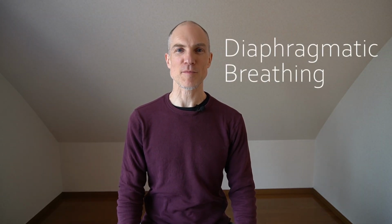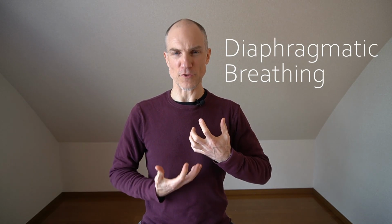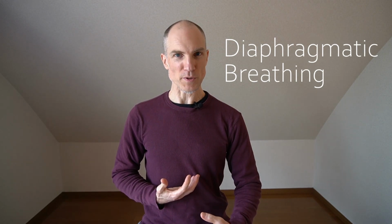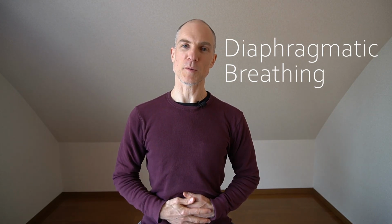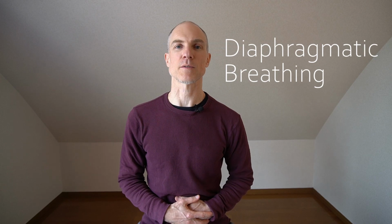Number 2 is called diaphragmatic breathing or abdominal breathing. The diaphragm is the large muscle that separates the chest cavity from the abdomen. When we breathe in, the lungs expand, the diaphragm muscle stretches down and gently pushes out the contents of the belly. When we breathe out, the lungs empty, the diaphragm contracts, and the contents of the belly gently move back in. So you may want to place your hands on your belly and tune into the sensations in your belly as you breathe in and out.